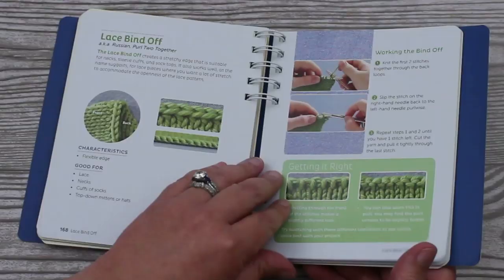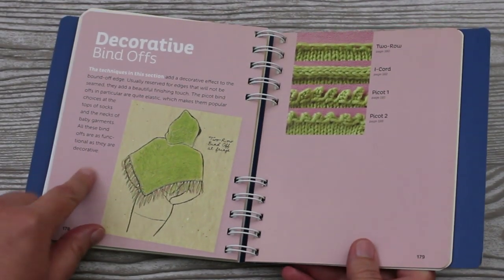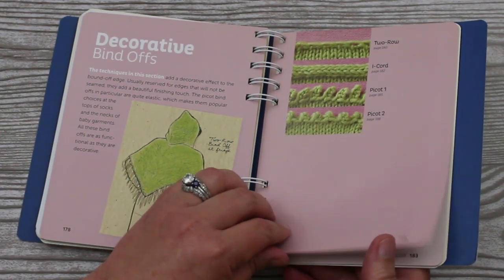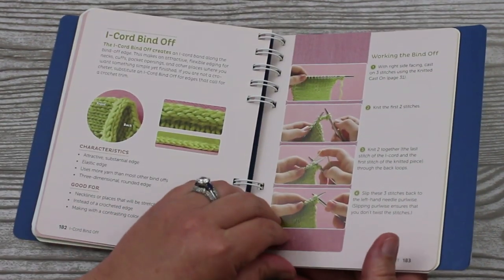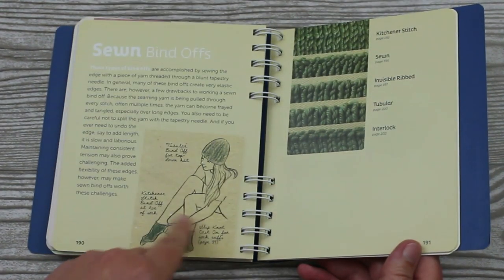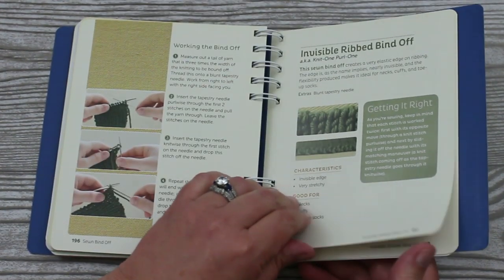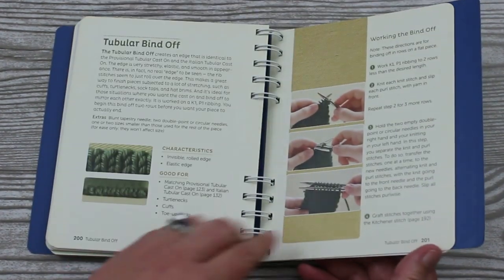Now, this book has 4.6 stars on Amazon and the reviews are obviously very positive. The only negative comments that I saw were that the pictures were too small to see what the edges look like, which I personally don't find to be the case. And someone mentioned that they didn't like that you oftentimes have to turn the page right in the middle of a complex instruction, which, yes, that is true. But I don't know how they would be able to fix that problem and fit everything onto one page in a book of this size.